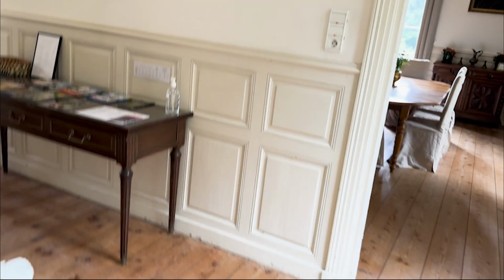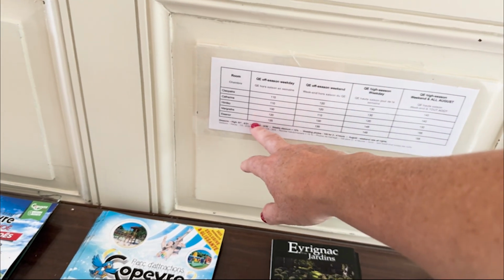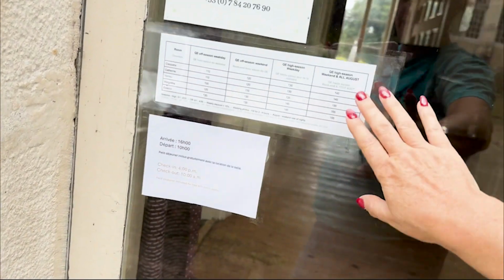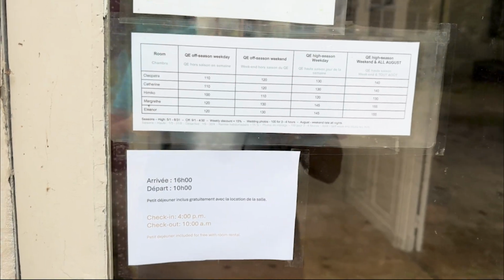At the front of the chateau, we placed the room prices in the reception area here, as well as any information for anything that we charge for. And we have our refreshments, which is the only other thing we charge for in the chateau, prominently placed in the reception area. And then in compliance on the front door, we have the price list here as well. And then we have our arrival and departure hours in both French and in English.